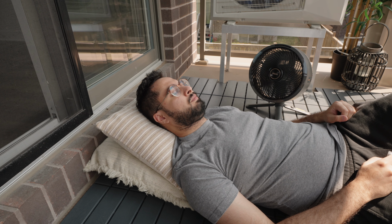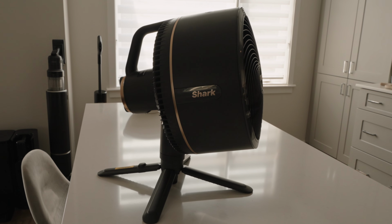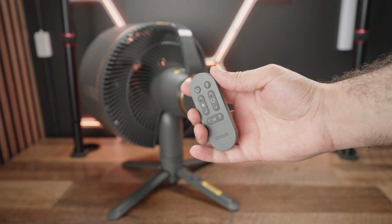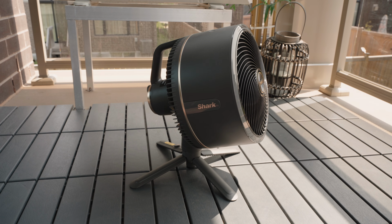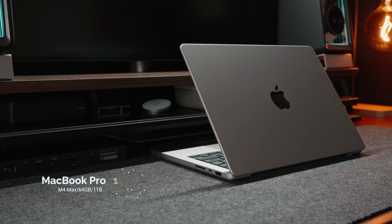I mean, its ability to work without a dedicated power source, having a rechargeable battery, having nifty features like oscillation, as well as of course multiple airflow settings and a remote control just make it extremely versatile, which means it's also great for taking on trips or picnics or any hot environment where you just don't have a power source easily accessible. I use this thing often enough that I thought it was worth including in this video just for its utility alone.